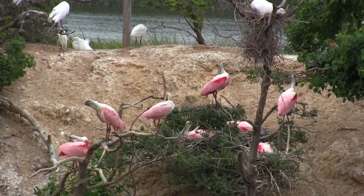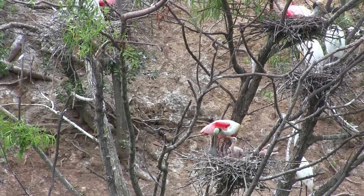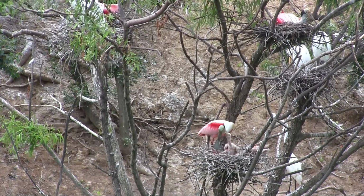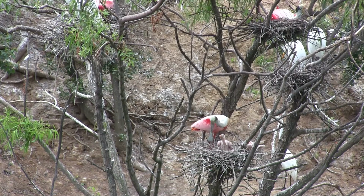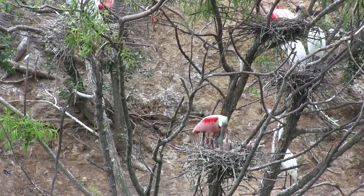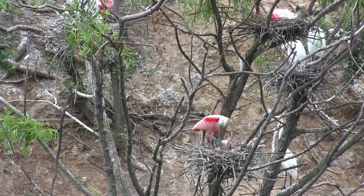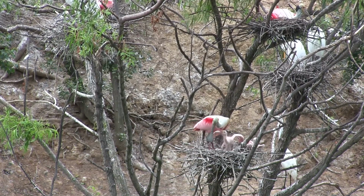Spoonbills feed in shallow, brackish pools along the coast and nest in colonies like the one here at High Island. The nests are built mostly by the female with sticks, twigs, and leaves brought to her by the male. The female lays 1 to 5 brown-spotted white eggs that incubate for about 3 weeks. Both parents feed the young, who start to explore the area around the nest quite early.